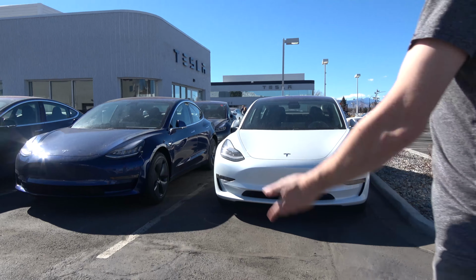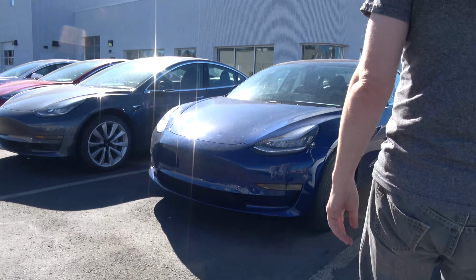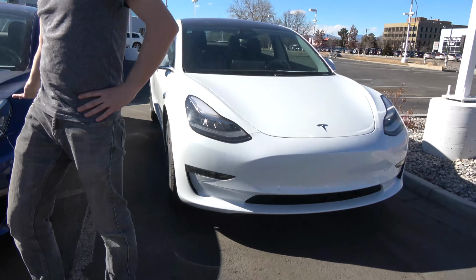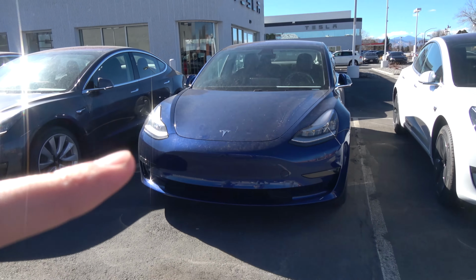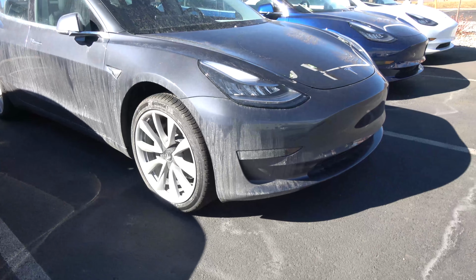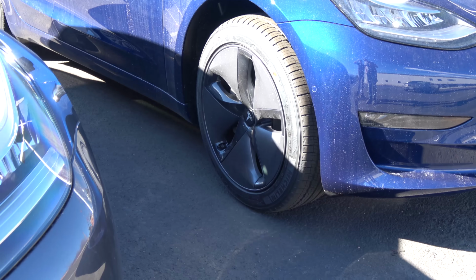I mean, there's still a bunch. There's still several Model 3s on the lot, but they've really cleared out a lot of them. They all look really dirty. Eric, I can see the VIN on this one. Oh no, I guess not. They blocked it. So here we have white, here we have blue, here we have gray, and then red, and then another white. Here's the 19-inch, the aero wheels.